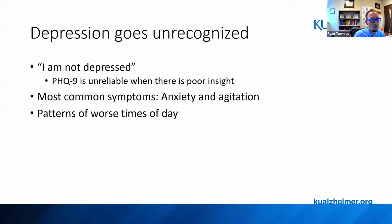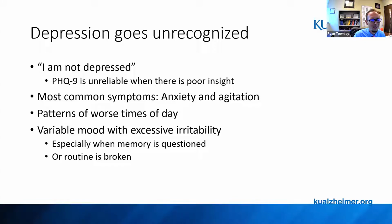So some clues to that are maybe patterns or worst times of the day, that sort of variable mood with excessive irritability, especially when that memory is questioned. Or another one is when the routine is broken. So for patients that are reaching that dementia stage of these disorders, routine is vital. And then when it's broken, they don't have that flexibility to deal with that change.